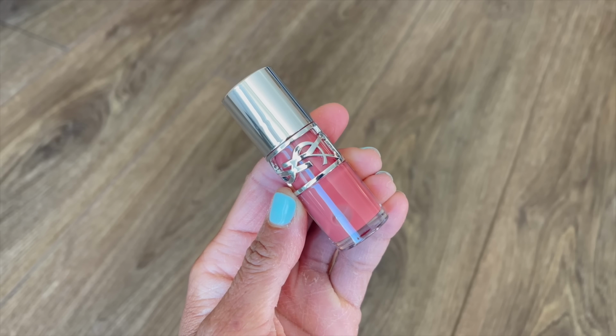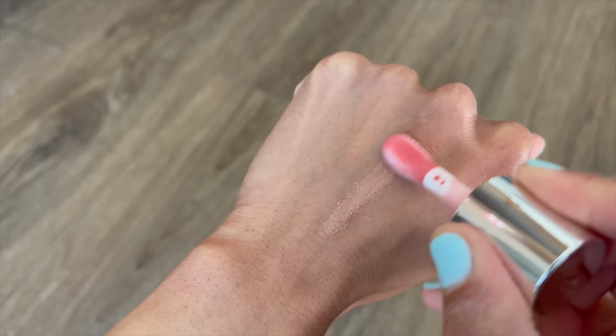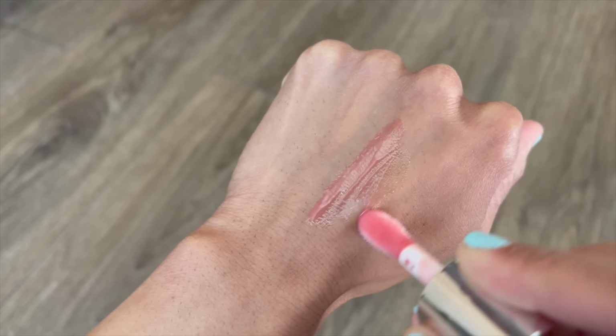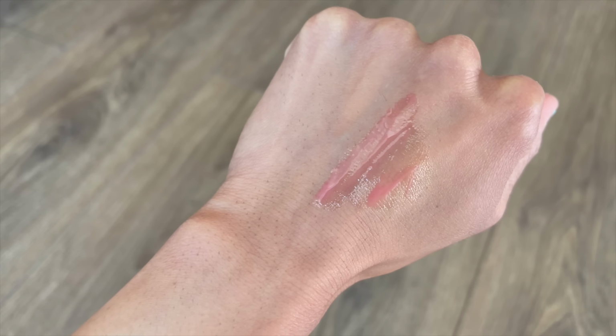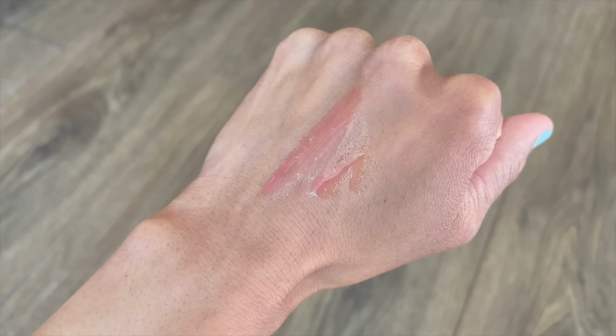The final lip product I purchased is one of the new YSL Love Shine Plumping Lip Oil Glosses. I picked it up in the shade number 3, which they call Mellow, and it is actually a really, really pretty neutral baby pink. It doesn't lean too blue, it doesn't lean too yellow, and the reason I picked it up in this shade over something a little bit darker or more berry or brown is because this has a surprising amount of pigment to it for it being a gloss.